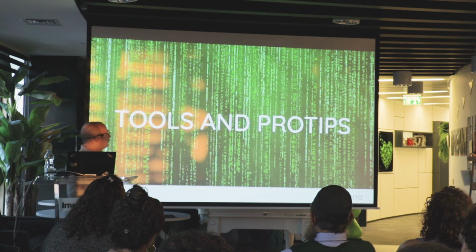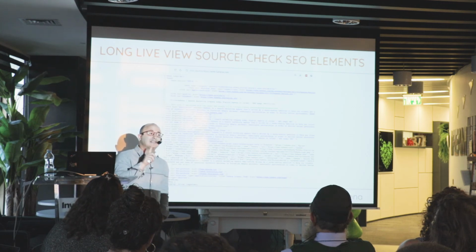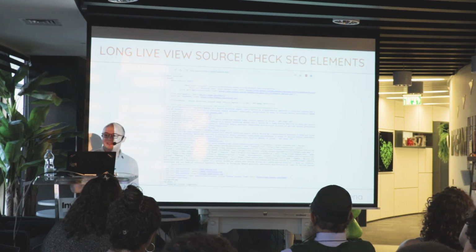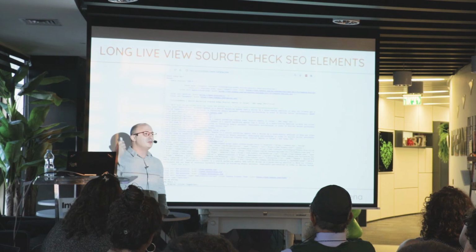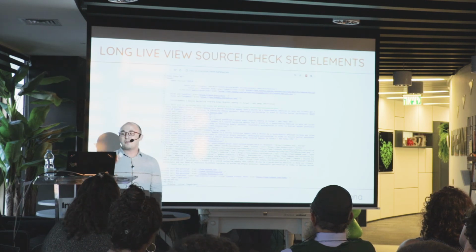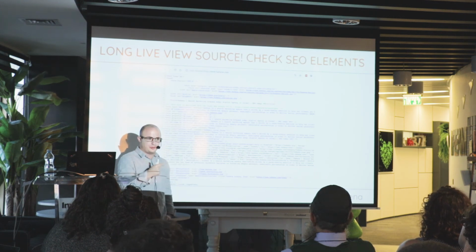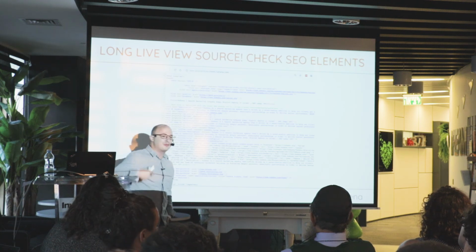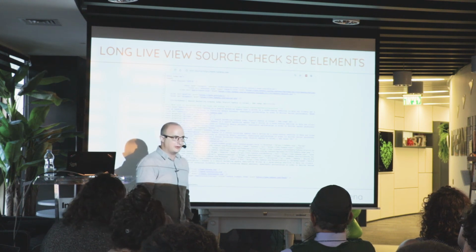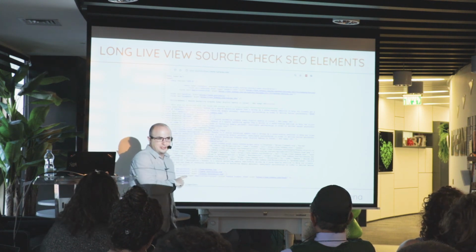Okay, so wrapping this up with some tools and pro tips. We mentioned view source is dead. Not necessarily. For us SEOs, the biggest thing you need to think about is to go into view source and make sure that your title tag, your meta description, your canonical tags, your meta robots, your hreflangs, your page copy, and navigational links, your internal links, that's critical, you can see them in your view source. Because if you see them in the browser but you don't see them in the view source, they're in JavaScript. And it means that Google won't see them until they come back and render the JavaScript weeks or a month or whatever later. So that's critical: everything that you care about as an SEO, you want to see in view source.